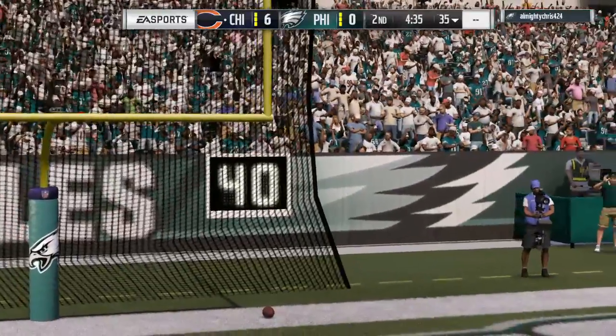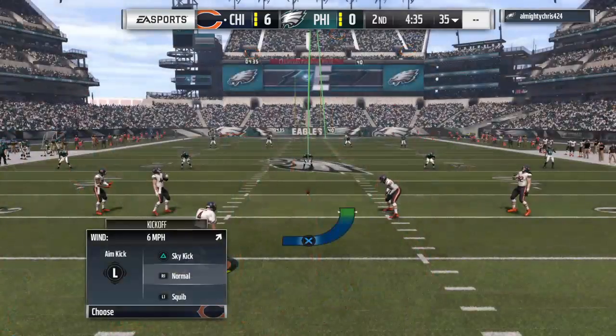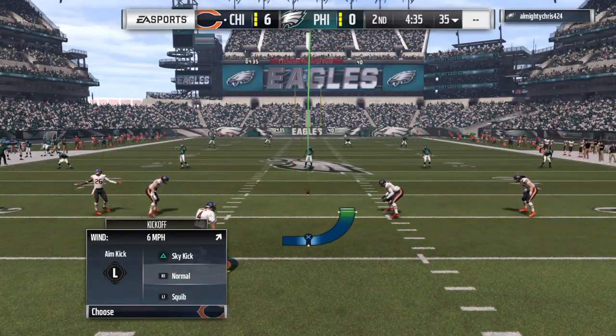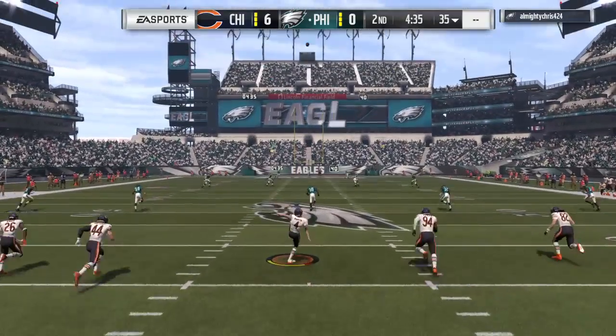We straight up missed that field goal. More time on it. I slipped on the kick meter. That's cool. We'll take 6 points. Whatever. Behind the receiver. Whatever. Start getting people in front as well to try and knock the ball away.